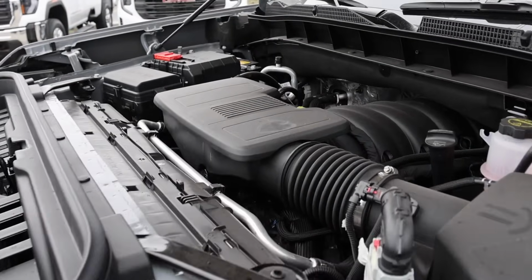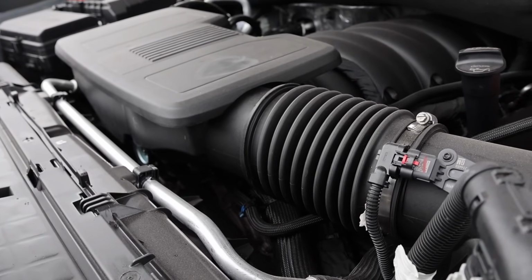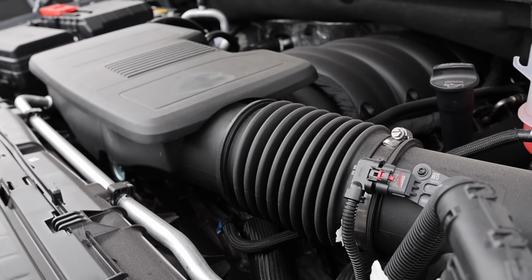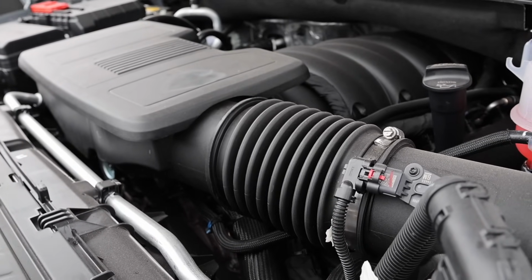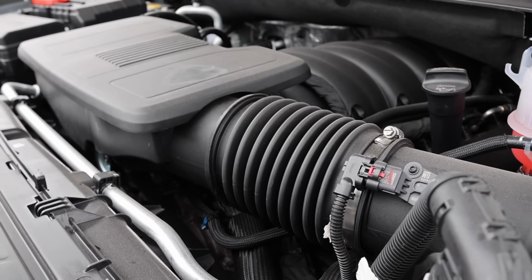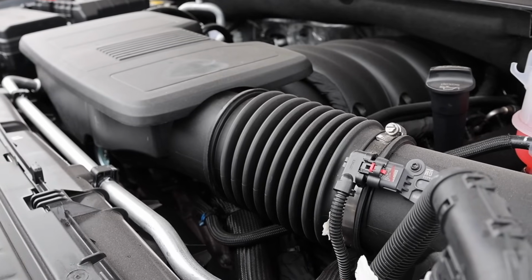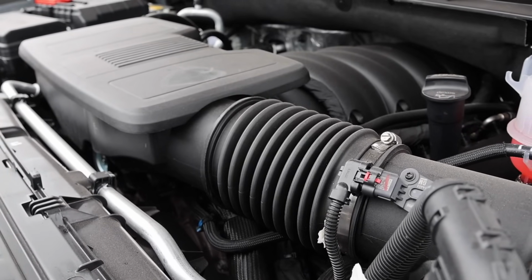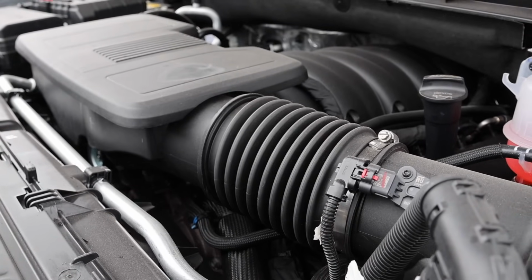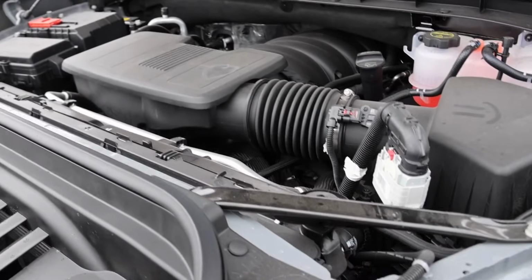GM is the only manufacturer running a gas V8, with the exception of Nissan Titan, but that truck's going away. So with that being said, you can either get this engine or a diesel for the AT4X. No one offers a diesel. So we can tell who's woke and who's not. It ain't GM. This engine puts out 420 horsepower, 460 pound-feet of torque, 10-speed transmission. Let's go ahead and check out the interior, and we're going to take this on a quick drive.